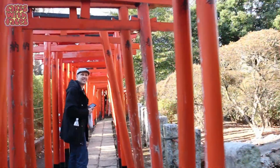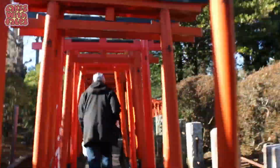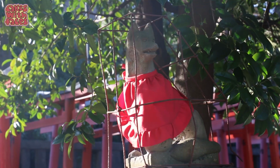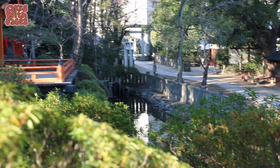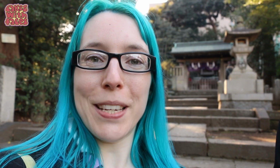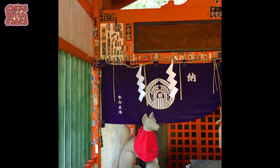It's a lot shorter than Fushimi Inari in height. It's a really nice place. It's got a really nice peaceful atmosphere and really beautiful with all the red gates and the water and all the greenery and the fox statues. I always love the fox statues and how they make little bibs for them.